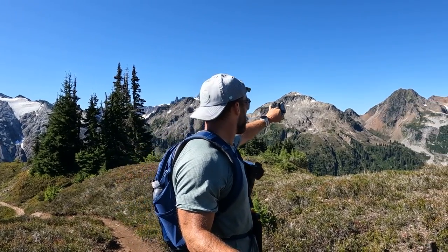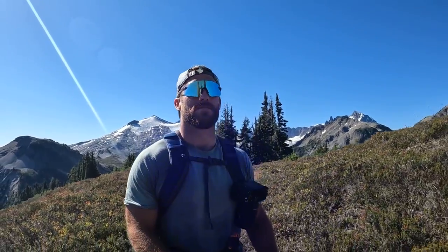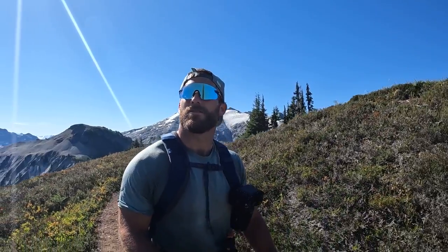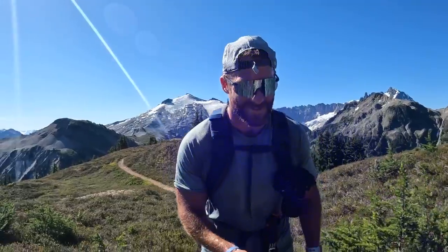That little sharp peak right there is Shuksan. And then Baker's gonna be hiding over there somewhere, so we should be able to see both of them from up here. We have gained 2,600 feet already. I imagine this final ascent will be at least another 500 or so. So we'll be hovering right around the 3,100 feet of gain, I think. So it's a doozy.